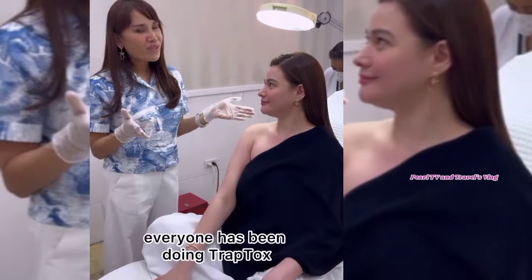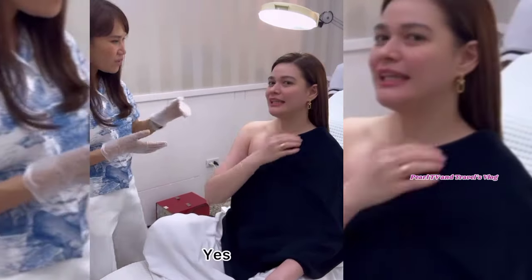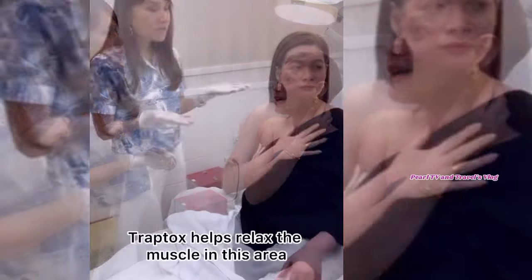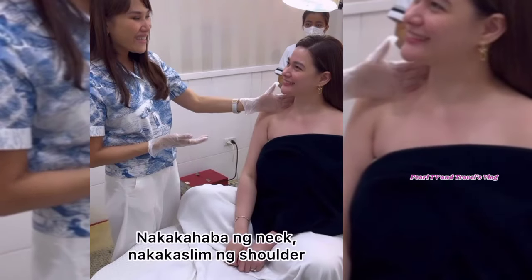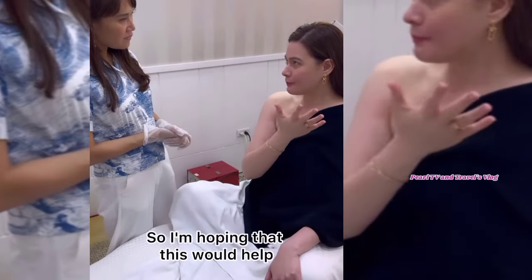You all know everyone has been doing Traptox and it's really good because Bea, you have some stiffness, no? Yeah, may tension dito. Sometimes nga, umaakyat yung tension here. So, nagkakaroon ako ng stiffness. Traptox helps relax the muscle in this area. And then, longer. Exactly. Shoulder. Yes, yeah. So I'm hoping that this would help.